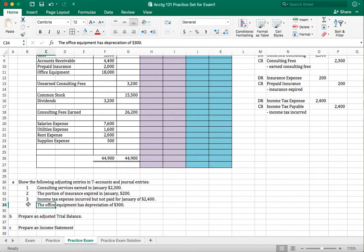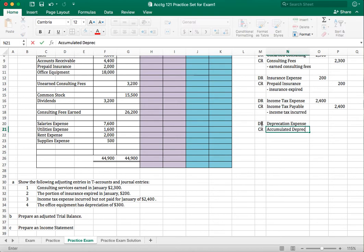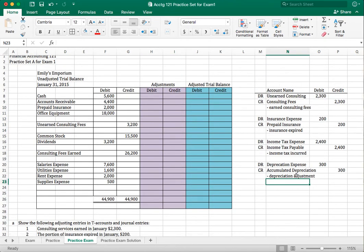Now, the last one is office depreciation. If you remember, in class we spoke about if the asset is dying, like Professor Richelli says, we should remember dead. DEAD. The debit goes to depreciation expense, the credit to accumulated depreciation. So let's put that in. Depreciation expense and the credit to accumulated depreciation. The amount is $300. And let's call it depreciation adjustment. So now we have our 4 adjusting journal entries.